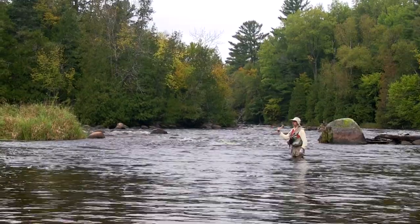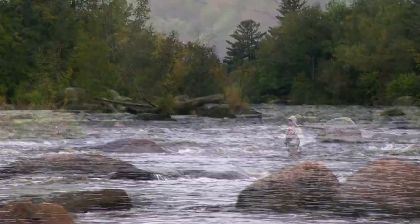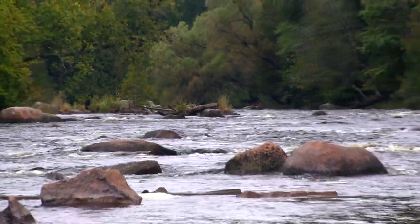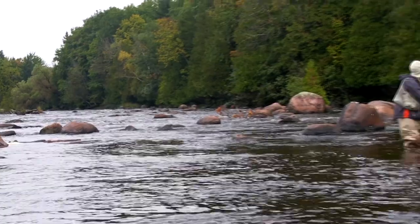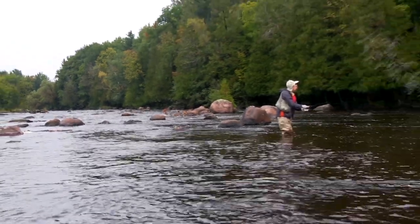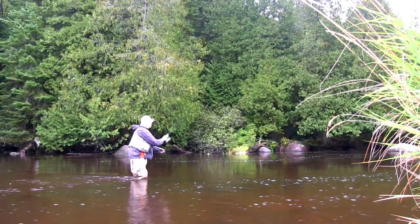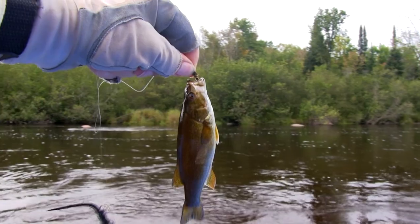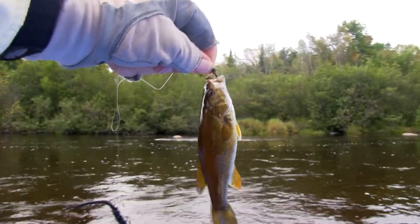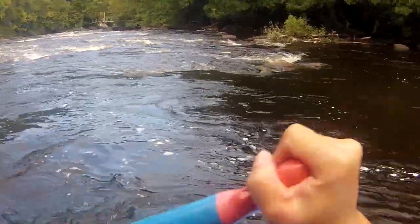When you run into the slow sections, it's a good idea to pull the raft ashore and do some wade fishing. This little bass fell for a soft tackle. If the fishing was a little slow, you will surely have some excitement rafting down to the takeout point.